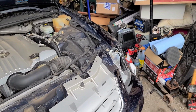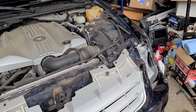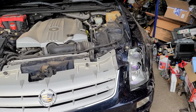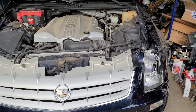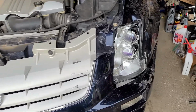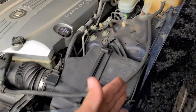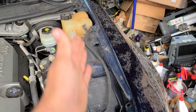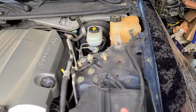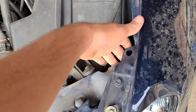So it's going to be interesting. I can't wait to have this looked at and hopefully fixed. This is just such a semi-minor thing. It's not the whole front end smushed in, or driving funny, or pulling one direction, nothing like that. And the frame is perfectly straight there, and I hope this frame rail over here is straight. Comparing it to the other side, it seems like it. It's just kinked right here, but that's the upper rad support.